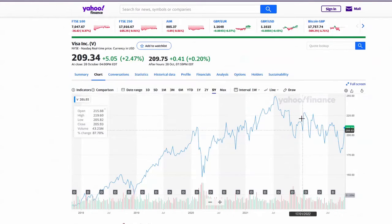Look at the chart for the last 5 years. The last time we were down at 150 was actually during the pandemic, and it was for a very, very brief period. And then you're going all the way back to the start of 2019, so 3.5 years ago.